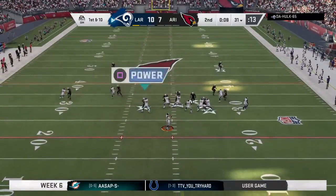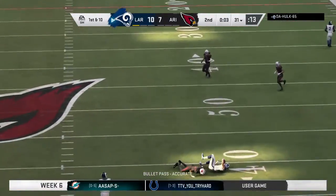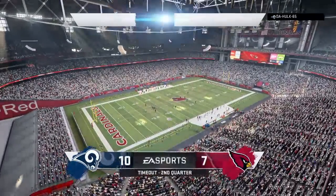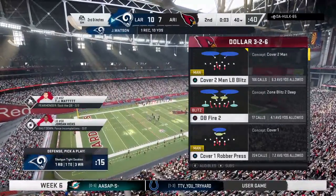Or go 4 verticals because why not? Because you're feeling it, right? You're just feeling it. Going to throw right side here, complete. Now whistles and a timeout with 3 seconds left in the first half.